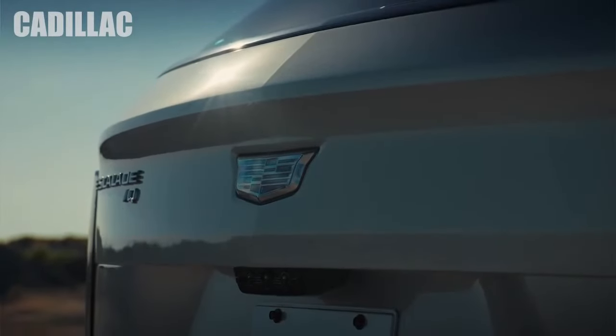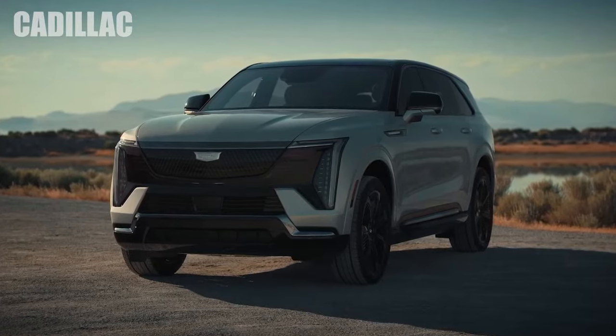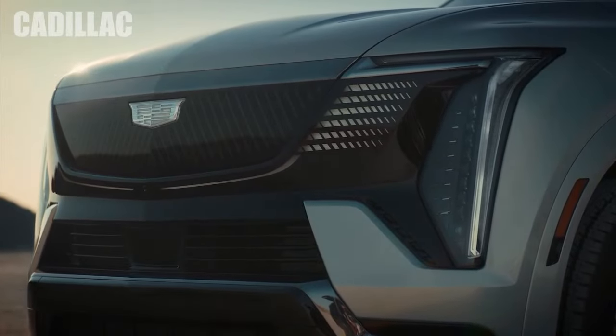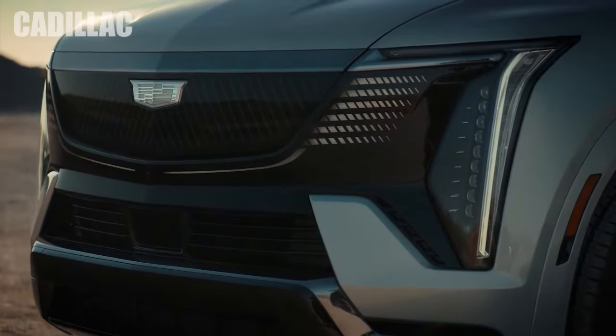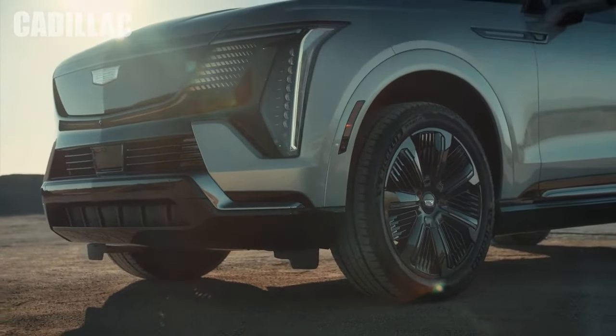Oh, they've taken a page from Corvette, because that frunk up front will hold two golf bags. But Fred, you need a ladder to get up there to get them.